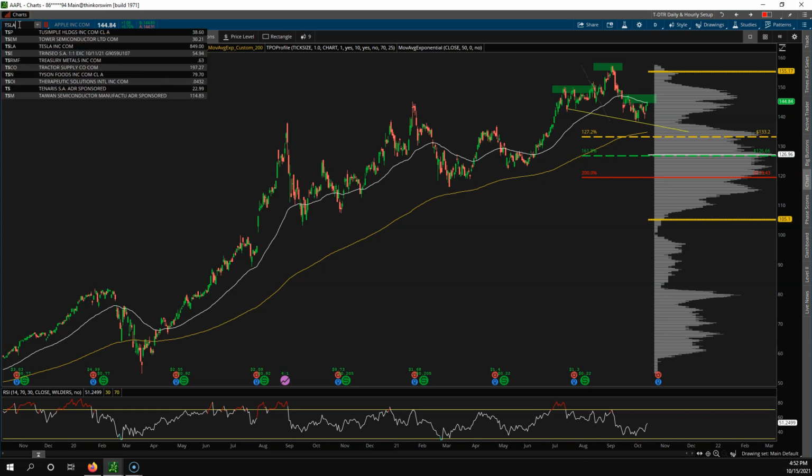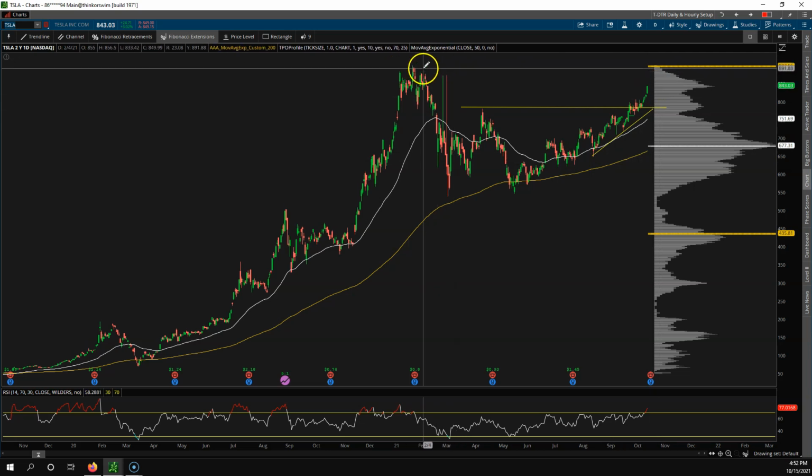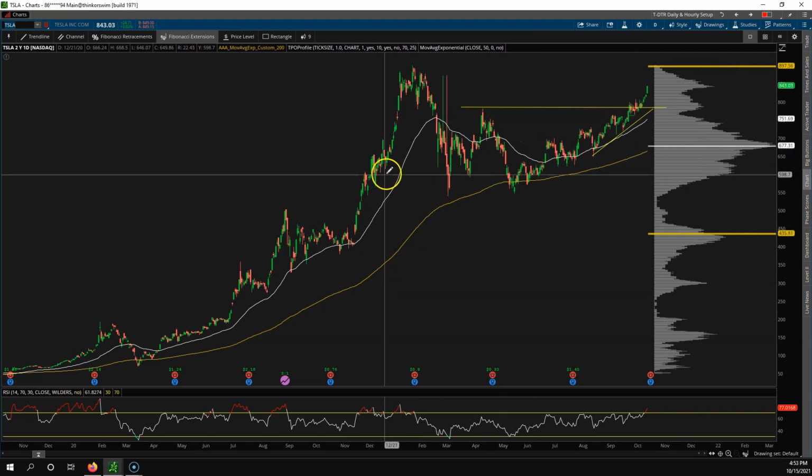And finally, Tesla. Let's take a look at Tesla. Nice breakout. We made a high, sold off, bounced, and look at this trend just higher and higher. Potentially, I won't be surprised if we retest that 900 level coming up shortly in Tesla. So that's what I'm looking at for this coming week.